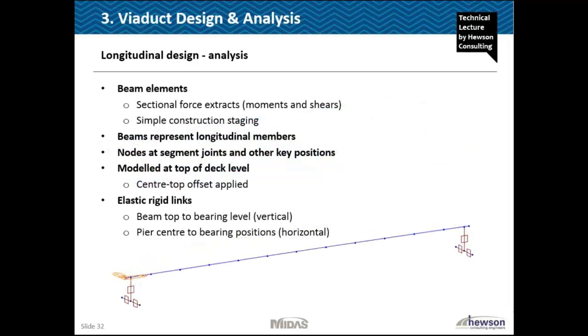We use beam elements, typically, because that enables us to extract simplified force results, which we can then check, and it also enables us to use quite simple construction staging modeling in MIDAS. We have beam elements which represent the longitudinal members with the appropriate section properties applied. As I've said, we put our nodal positions at the segment joints. And this is just a personal preference.